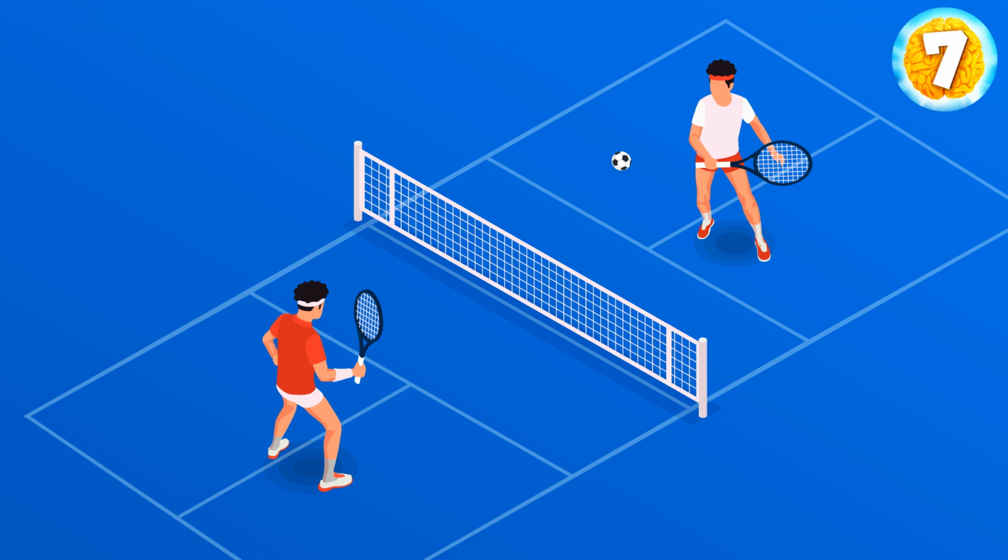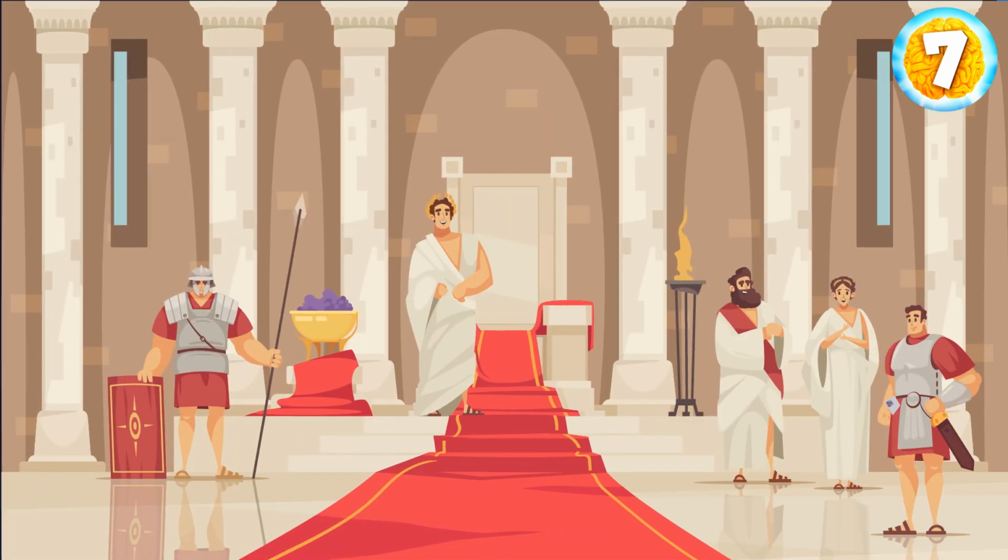These guys seem to be playing tennis, but they're using a tiny football. Now how about these people? One of them is from the future. Can you figure out who it is? Be very attentive.